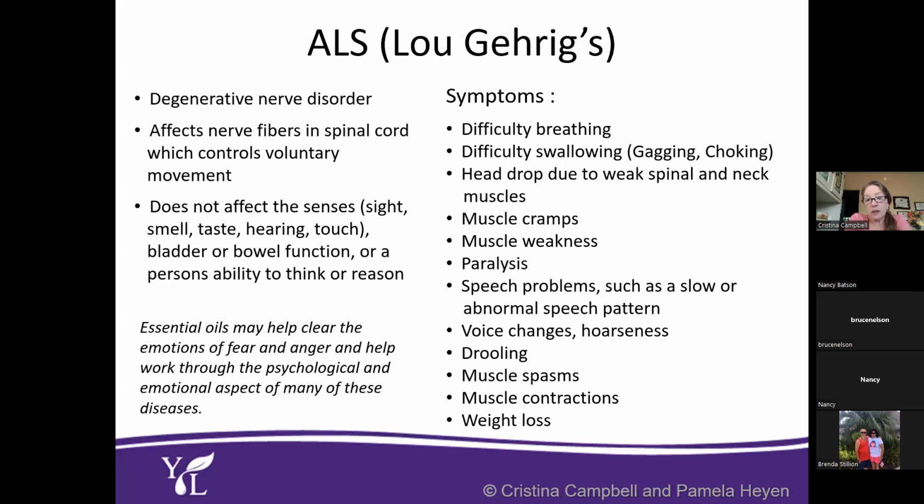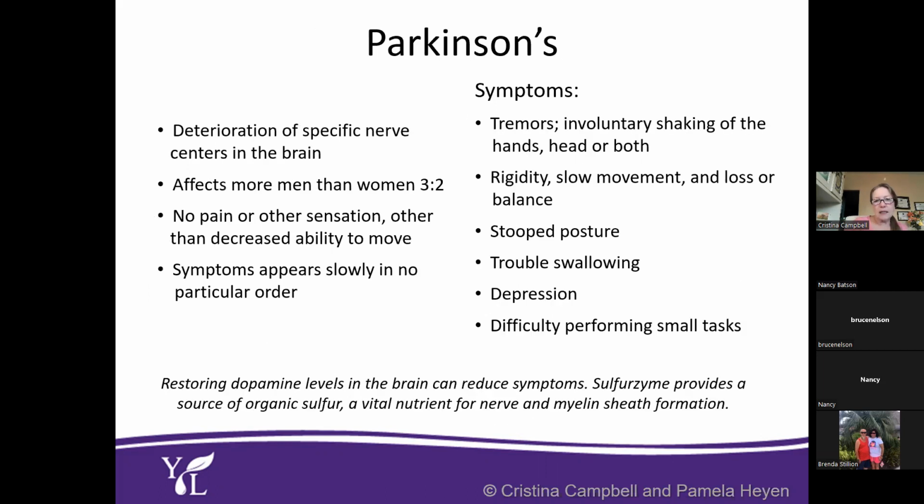emotional oils. Symptoms are difficulty breathing, difficulty swallowing, because they have head drop and they can't get that esophagus straight up. Their head drop is due to weak spinal and neck muscles, and they get muscle cramps and muscle weakness, paralysis. Their speech is going to be affected, really slow, abnormal speech pattern. The voice will change, it'll get hoarse. There'll be a lot of drooling because there's no muscle control there, muscle spasms, muscle contractions, and weight loss. These are sad diseases, I'm telling you.